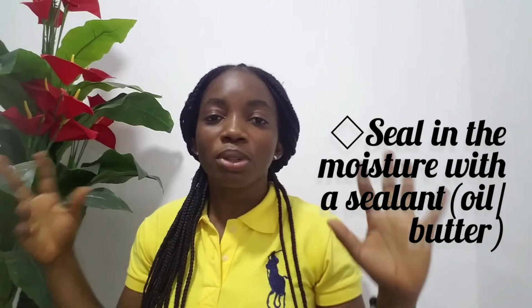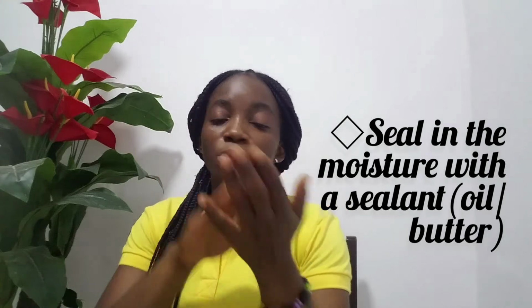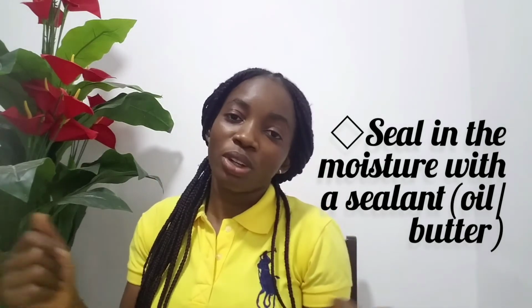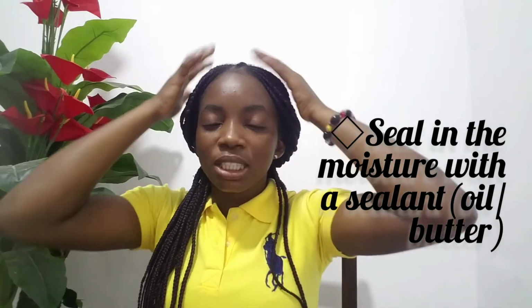So after applying the moisturizer or applying the water to your hair, just dampen your hair a little bit. You put a few drops of your favorite oil into your palm, rub it, then you apply it gently to your scalp, massage it into your scalp, and apply it to your hair to seal in the moisture. Because when you apply moisture and leave your hair just like that, it's going to get dried out. So you have to seal in the moisture to keep your hair moisturized, to prevent it from drying out and to prevent it from breaking. And when you apply the oil as well, it helps give your hair shine, it helps make it look nice and neat.